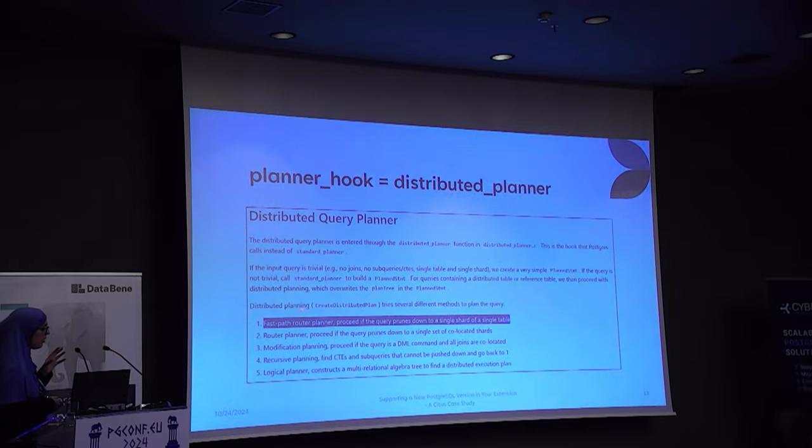The distributed planner on its own, for optimization purposes, does follow different routes based on the input query. The example I want to show here is the fast path planner. This is the planner we follow if we have a query that we know will go to a single shard of a single table. Remember, Citus divides your table into smaller chunks called shards that reside in the worker nodes. If we know the result of a query will go to a single shard in a worker node, then that query will go through this fast path planner.